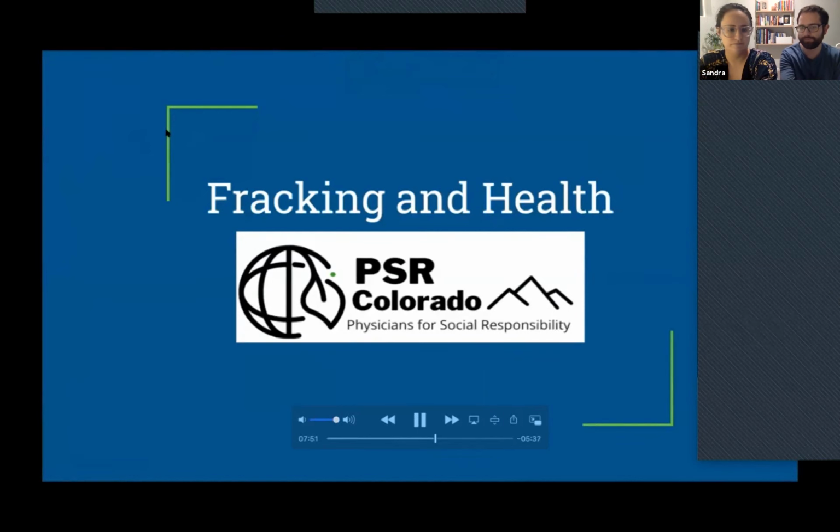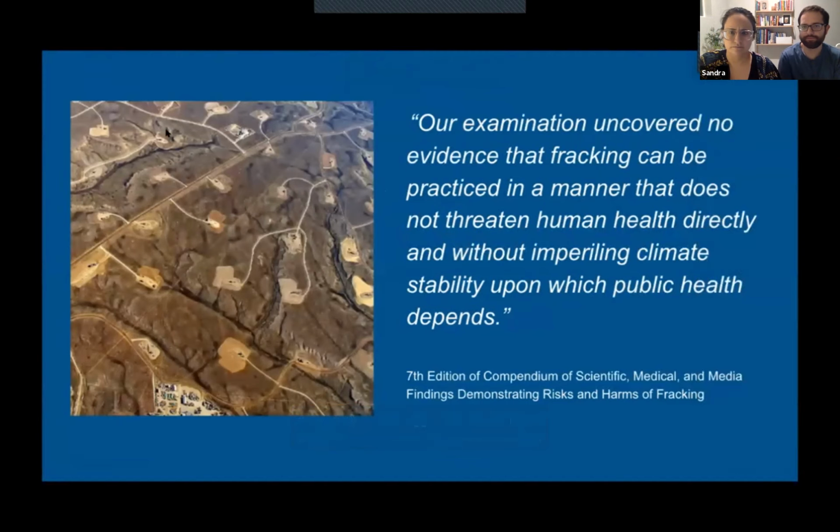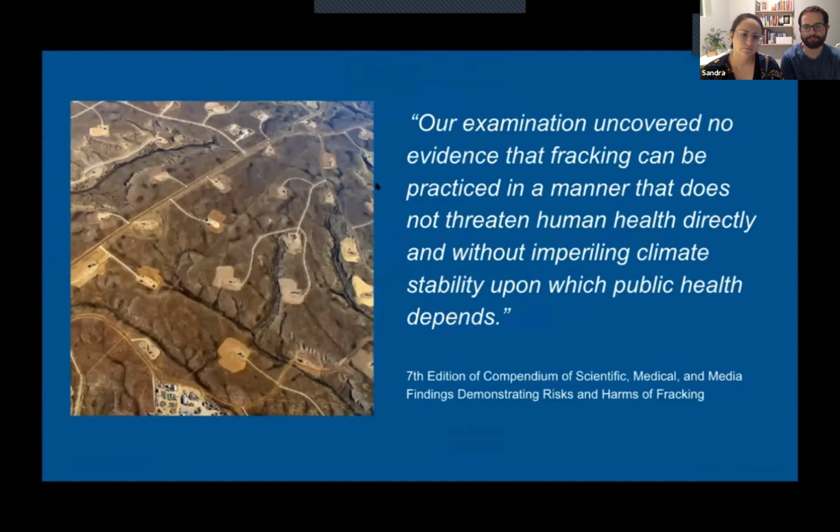These next two slides, you can go to the first one. These two statements are from the seventh edition of the Compendium of Scientific, Medical, and Media Findings Demonstrating Risk and Harms of Fracking. Quite a mouthful. And this basically summarizes PSR Colorado's stance on health and fracking, that there's no evidence that it can be practiced in a manner that does not threaten human health directly and without imperiling climate change.